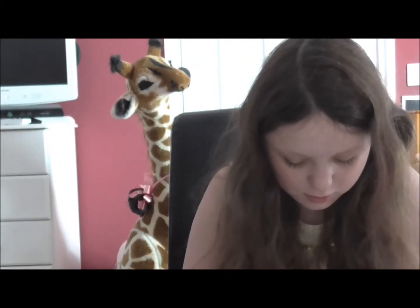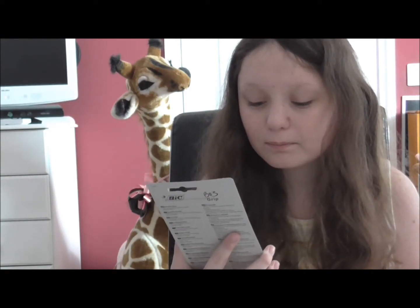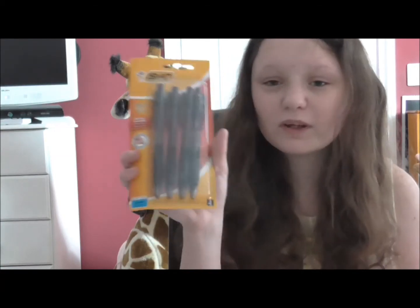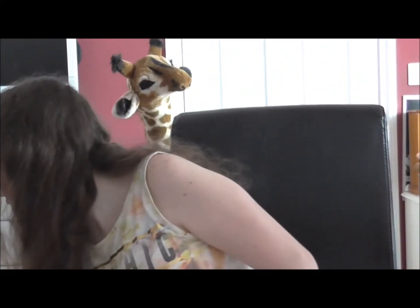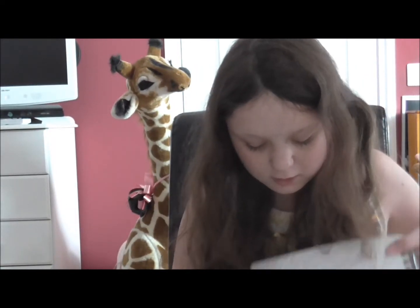So then I went to look for some stationery. I didn't want to get it all in that day because there's some nicer, but I saw these pens from Bic. And apparently they're a really good brand and I wanted the black instead of the blue. So I got that. So the next thing I got from Poundland, as I was looking along, is this Home and Office A4 project notebook.